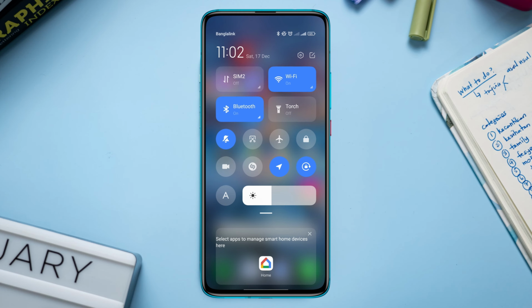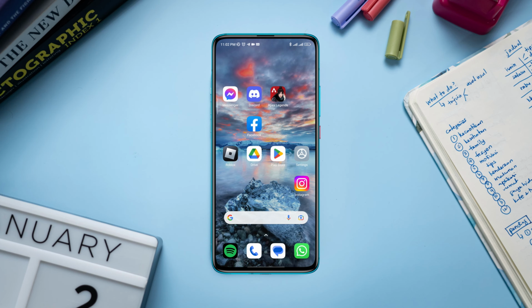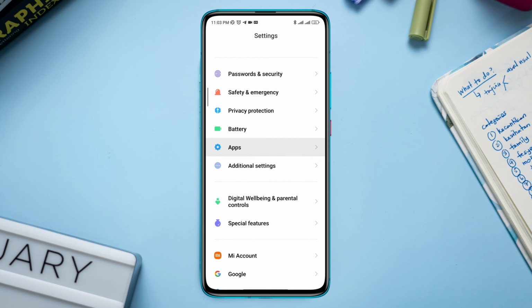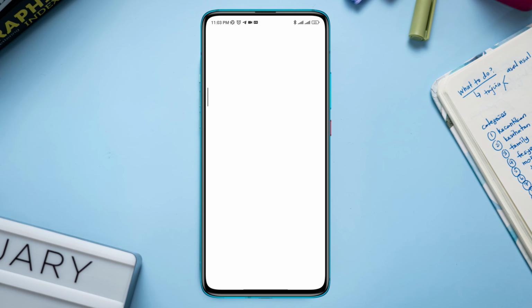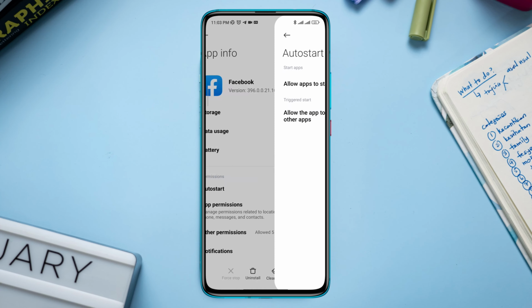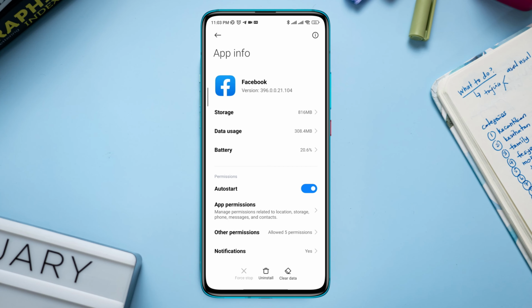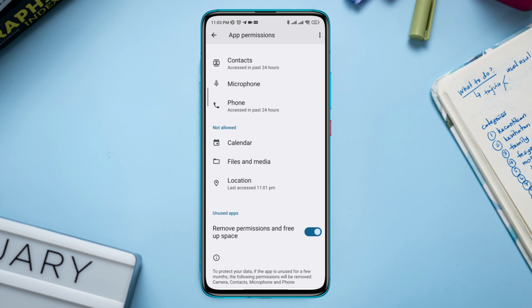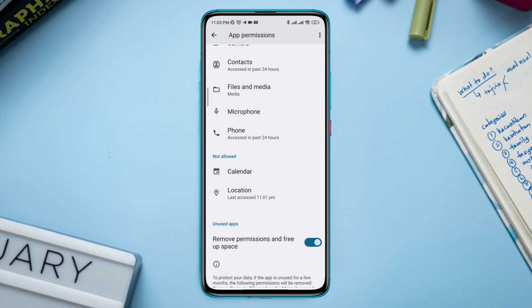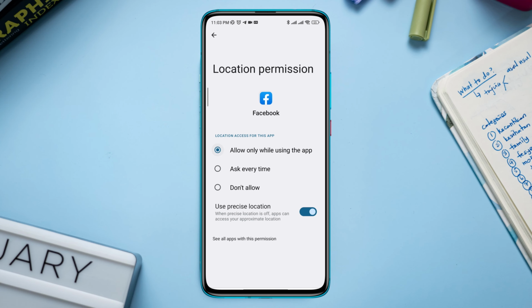After solving your internet issues for your Messenger apps, now you need to remove the software glitch from the Messenger apps. So, open Settings, scroll down, tap Apps, tap Manage Apps, search for Facebook apps, tap on it. Now first turn on Auto Start, tap App Permission, enable Files and Media, choose Allow, go back, enable Location, tap Allow, go back, now scroll down.